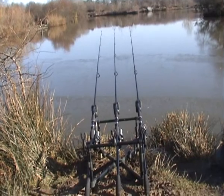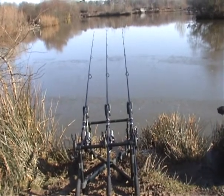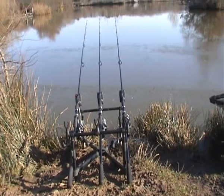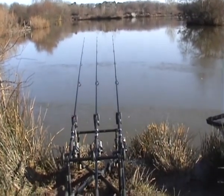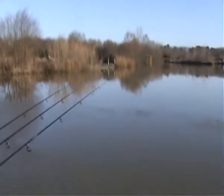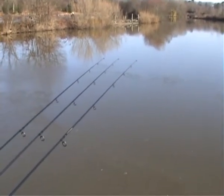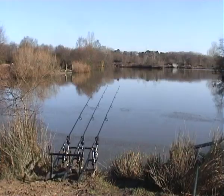3 chods, 2 on orange tutti frutti, 1 on corkball pop-up Scopex krill mealworm special. I've got the rods elevated because there's just a bit of ice a couple of rod lengths out, so I've just got to raise the rod tips to get the line above that. Got the line hanging nice and slack, as per last time we were here, just to stop those liners. We'll see how we get on. Lovely day.